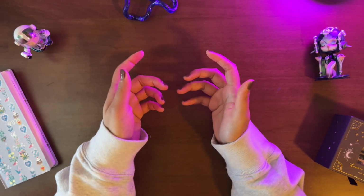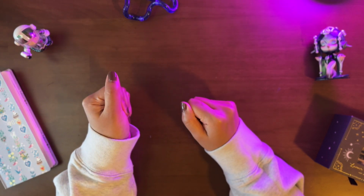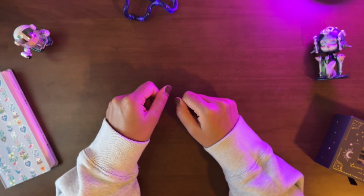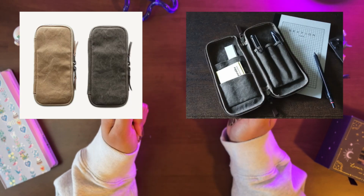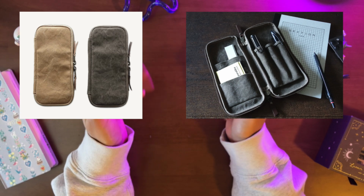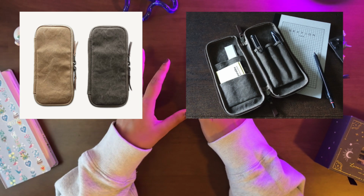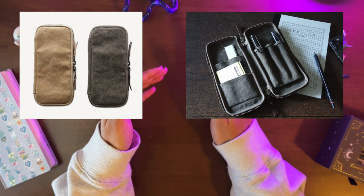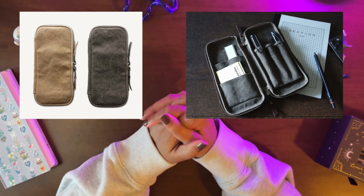I would also love to get a fountain pen case. And there's two different ones that I've been looking at mainly. The first one is the Euroliku 3-pen case. I love the aesthetic of the Euroliku cases in general. I just love how the colors are so muted and they kind of look worn in a very aesthetically pleasing way. And I really like that.